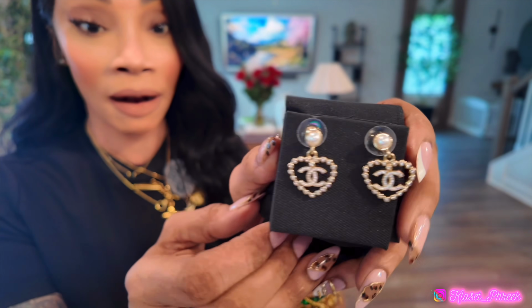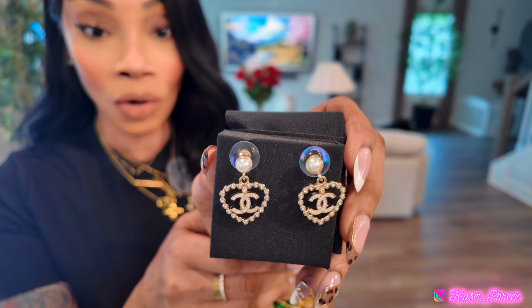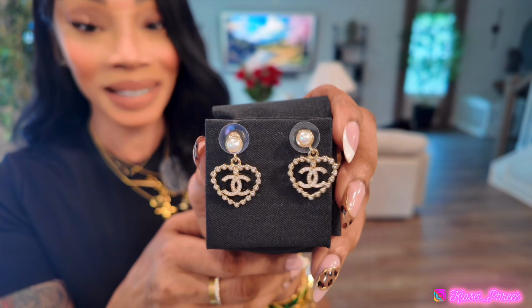But I picked up me a pair of earrings from Miss Shanae, and I love these earrings. These earrings are so beautiful. Let me show you these pieces. Here they are. Look how gorgeous these earrings are. I mean, like, what?